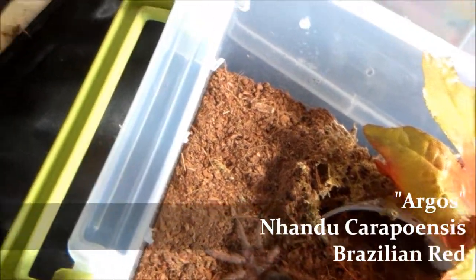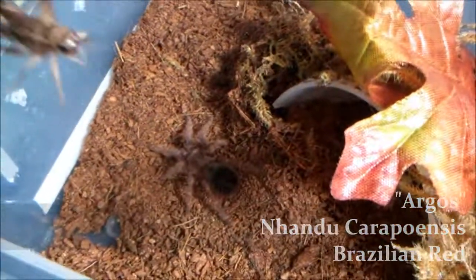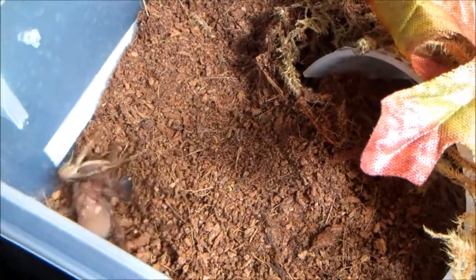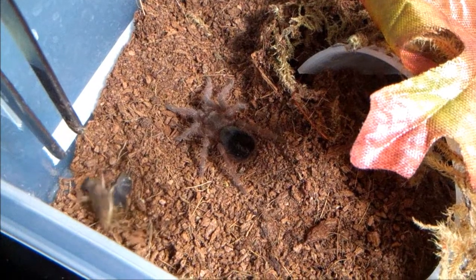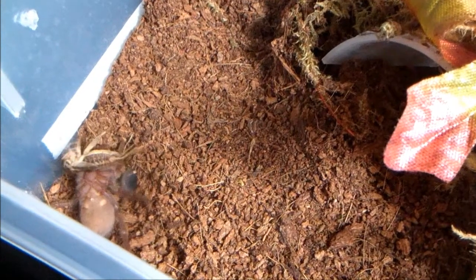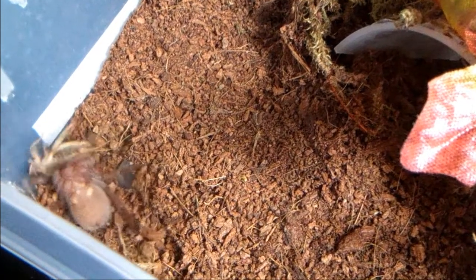Argos, Nhandu carapoensis, Brazilian red. My little lady who thinks she's a lot bigger. As you can see there, one of my hardest hitters in my collection, well, one of my smallest ones. She's not even an inch long yet. She's about 3/4 inch, maybe pushing an inch if she's lucky when she's stretched all the way out.